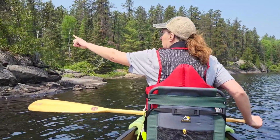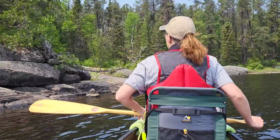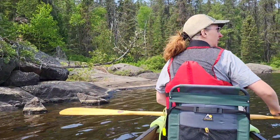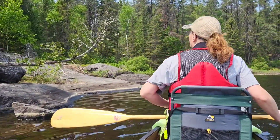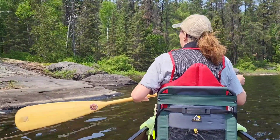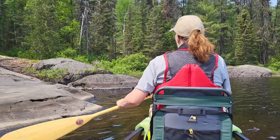That's nice up there. That's really high. You can make a pit right there. Well, let's see if we can launch. We'll pull up here on this rock.